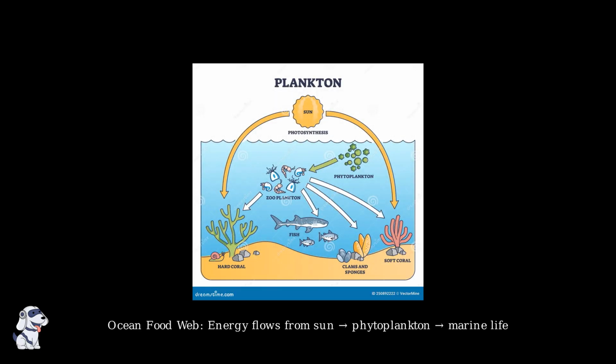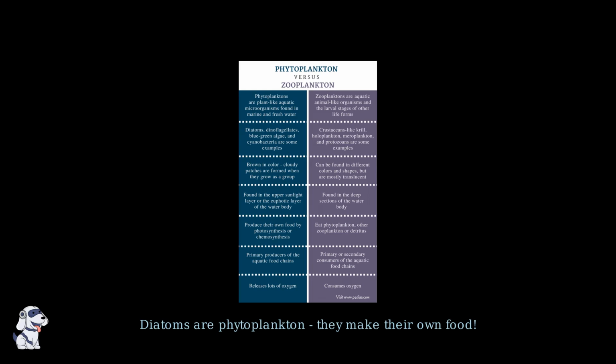This ocean food web diagram shows the complexity of marine ecosystems. Notice how phytoplankton, which includes diatoms, forms the foundation that supports all other marine life through interconnected feeding relationships. Understanding the difference between phytoplankton and zooplankton is crucial.